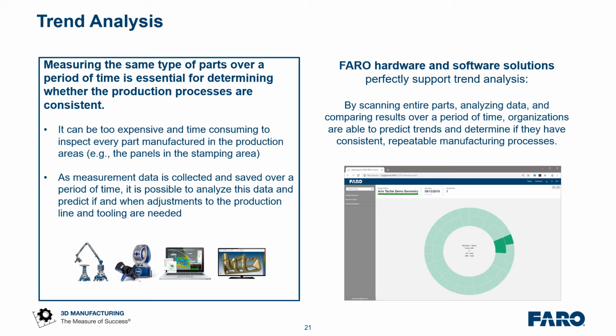This will allow us to predict when the parts will be produced out of spec, and we can stop the production run before that time, inspect our tooling or jigs like we saw before, make the appropriate corrections, and bring everything back into spec before it ever runs out.